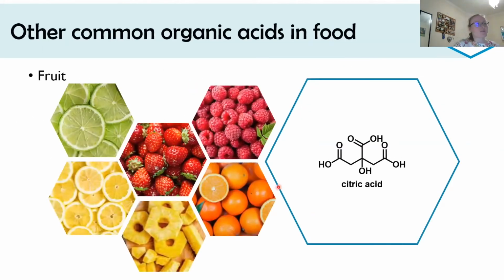We'll start with citrus fruits, so that would be lemons, limes, oranges. Unsurprisingly, there's an acid called citric acid. So you can see here, this actually has 3 carboxylic acid groups in the molecule. And this acid's also present in pineapples, in strawberries, and in raspberries. So that's the acid that you can taste in lemons and limes. That's probably where you would pick it up from.